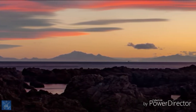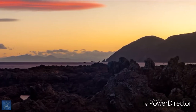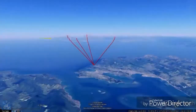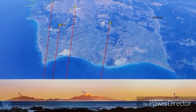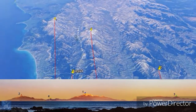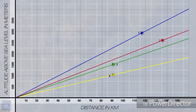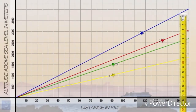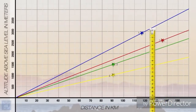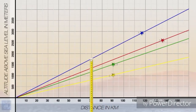From my Southern Mountains curvature test video, I have used some of the photos of the Southern Mountains taken from Wellington's south coast. This time I've picked out a few prominent peaks and determined their distance and height above sea level. What I've done is put each one onto a graph, as you can see here, color-coded for convenience. So basically you can draw a line perpendicular to the x-axis, and anywhere along the x-axis as it intersects with the lines on the graph, that is going to give us the proportions of the background.